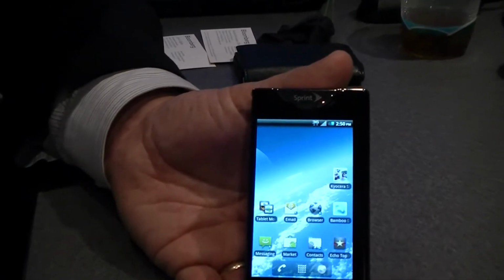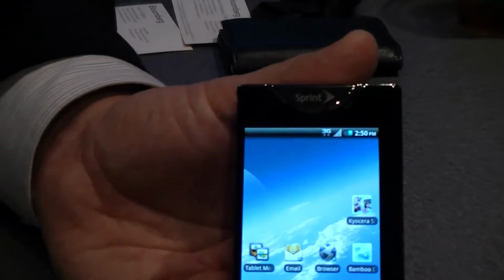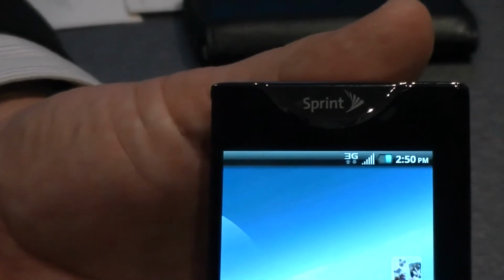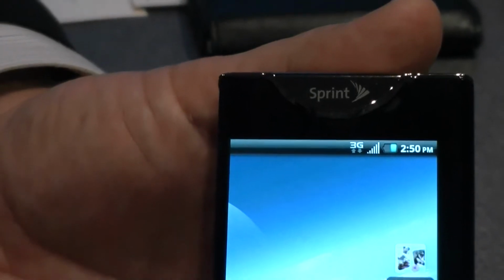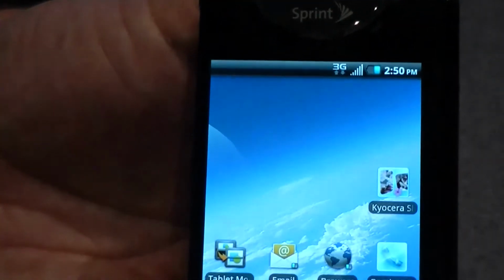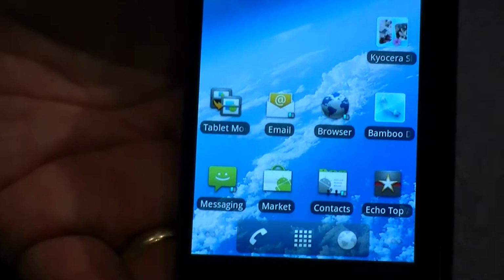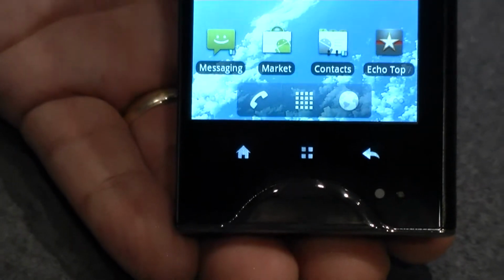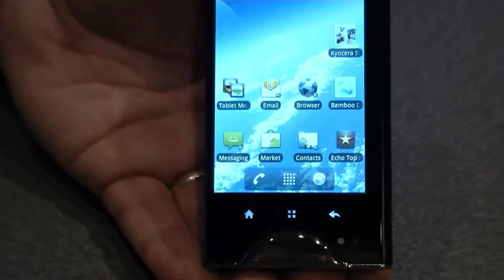Lets you basically put in your reservation for the phone starting on March 26th by going to sprint.com/echo. I should also say there is a website for this device. It's www.echobykyocera.com. So if you miss anything in this tour, you can go there and see all the specs and get a quick tour of the device there as well.